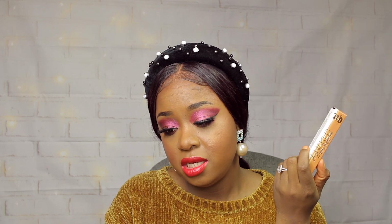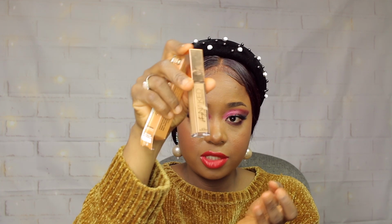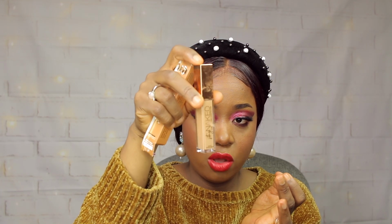And this was $29 for this concealer right here. I mean, $29 for this concealer right here. And that was everything I picked up on this haul. I am hoping this is not too long.